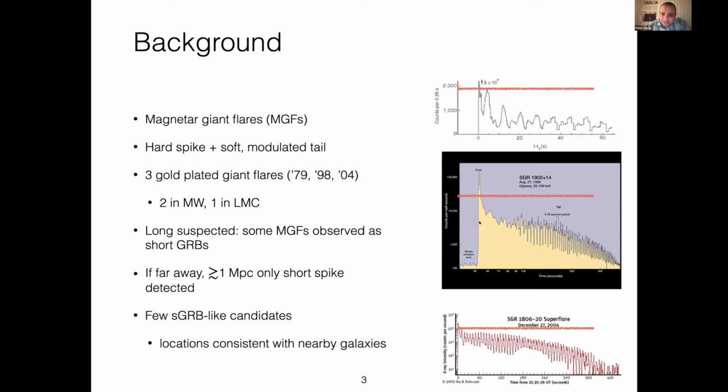It has long been suspected that these giant flares can be masquerading as short GRBs, because if you place them at large distances, I should mention that these 3 were observed in the local galactic neighborhood, 2 in the Milky Way and 1 in the Large Magellanic Cloud. So if you place these objects a bit further away, you wouldn't be able to see the oscillating tail, only the bright pulse, and the characteristics of that bright pulse are very similar to short GRBs. I should also note that all 3 of these events were so bright that the detectors that observed them were typically saturated, so they couldn't make proper observations.